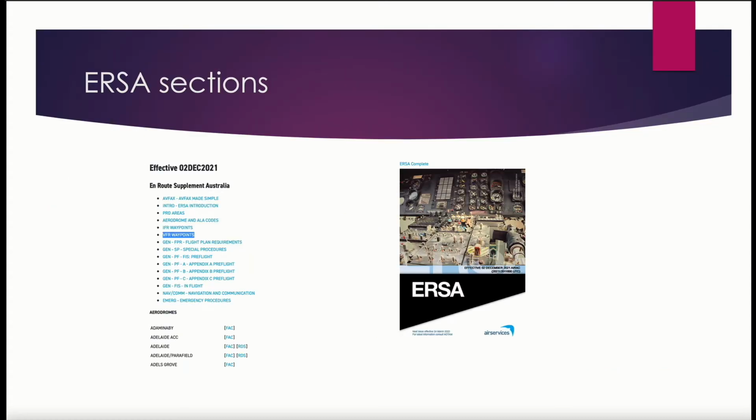Let's have a quick look at ERSA. Here are a list of sections that you'll find in ERSA. We'll look at the relevant ones very, very shortly, but if you want to pause and have a look, those are the relevant ones. And then, of course, it has each individual airfield. When you look through them, you'll see the airfield FAC, or facilities. So that's a list of all the facilities at the airfield.